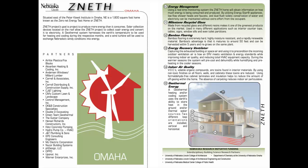The next house was one that we started as a research house, so we've called that the Zero Net Energy Test House. So Zenith is the acronym. We imagined this one to be zero net energy, primarily through the use of geothermal, the energy recovery ventilator, which I'll explain a little bit, some photovoltaics, and a really airtight envelope.